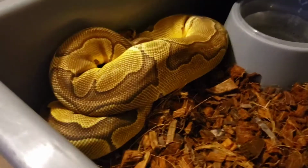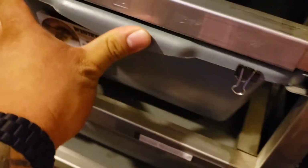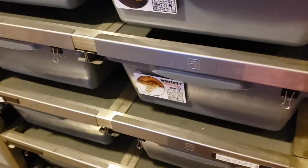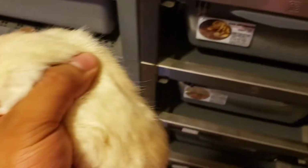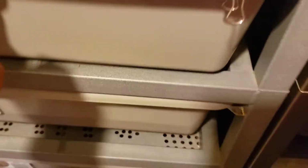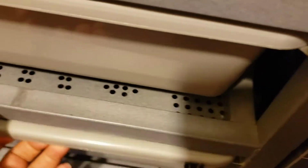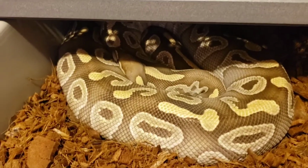So I'm gonna show you. You want this snake to basically get big, and in order to do that, you need something like this. This will be like the maximum size for a ball python right here. This will be for my big girl right here. So you want them to get from that to something like this size right here, and you're gonna have a very, very hard time trying to get your snake through these sizes with mice.